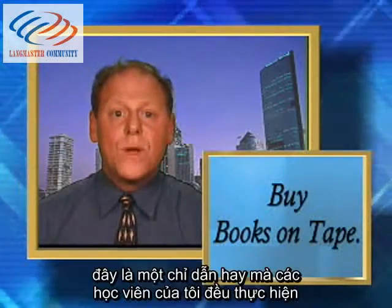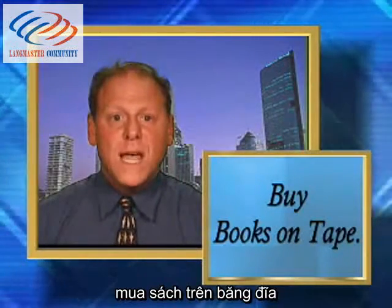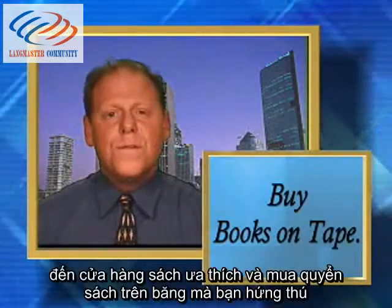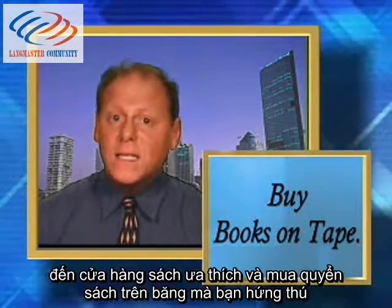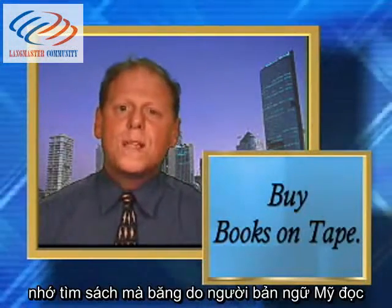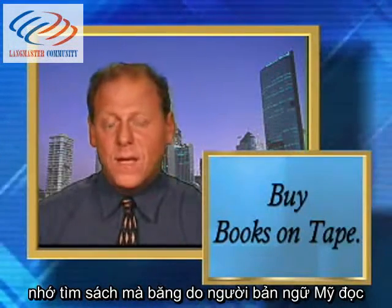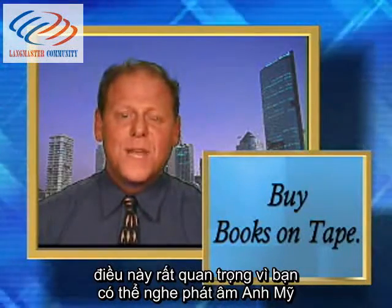Number 9, here's a really good tip that many of my clients do. Buy books on tape and also buy the actual book. Go to your favorite bookstore and buy a book that you will really enjoy reading on tape and then also buy the same book. Be sure that the person reading on the tape is a native-born American.